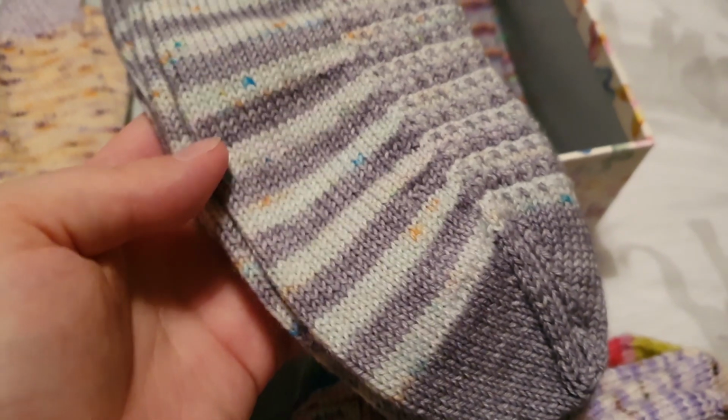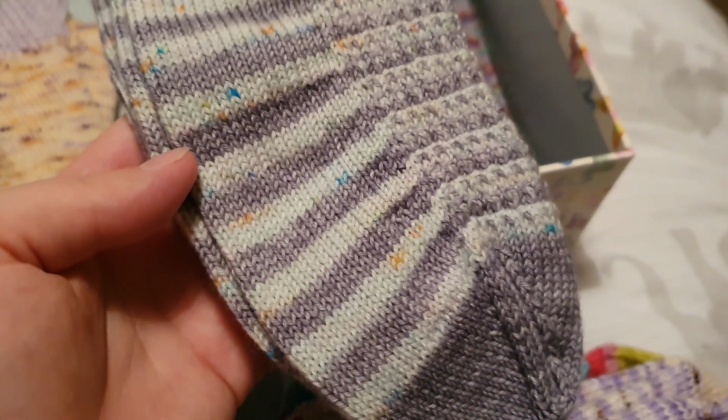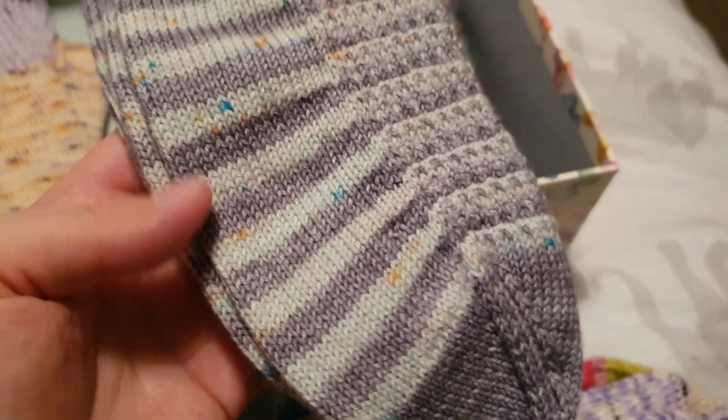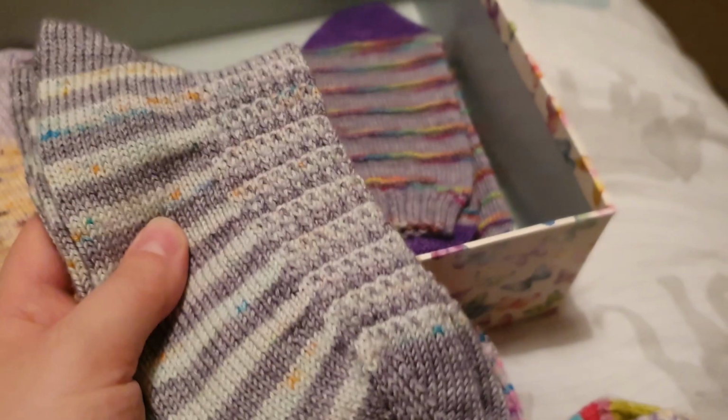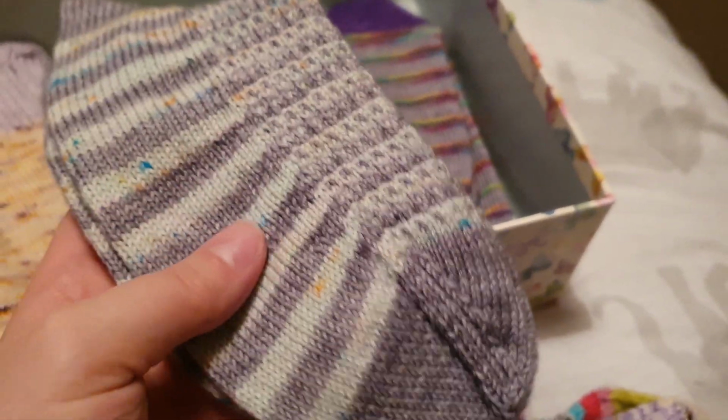And the colours I used for this, these are mine, so I used Storm Cloud for the dark grey, and Voyage of the Dawn Treader is the greeny speckled colour in between. And again, I think they might be a gift because they're a little bit narrow for my feet.